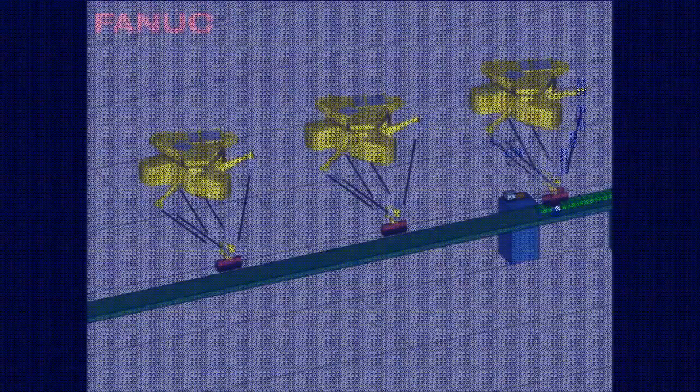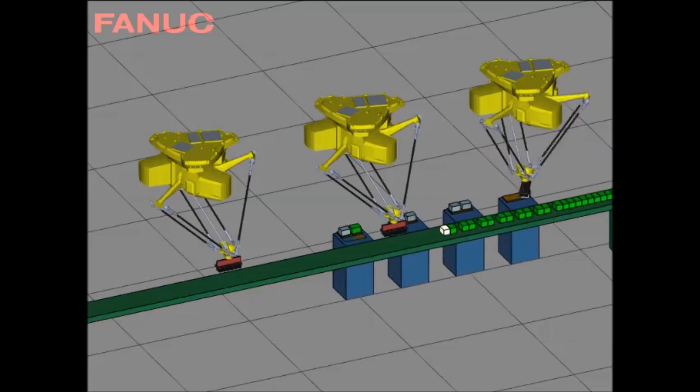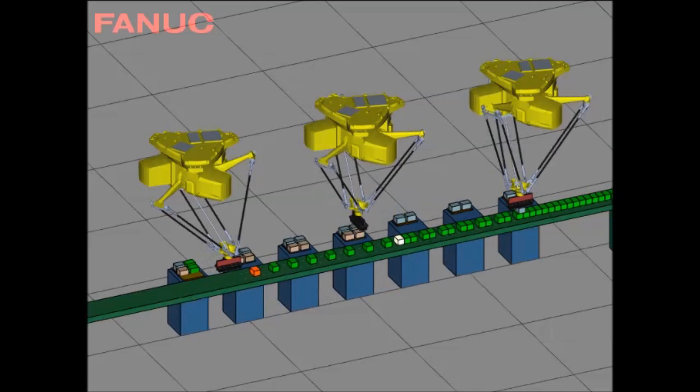Indexing fixed stations can now be interconnected between robots. This allows all fixed stations to index simultaneously only when downstream robots have completed their trays. This allows the product to fill trays progressively on non-line tracking conveyors.